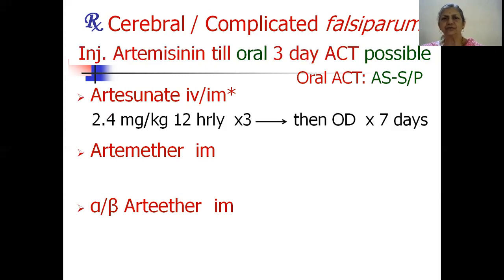So dosage regimen for artesunate, whether intravenous or intramuscular, is 2.4 milligrams per kilogram, 12 hourly. 3 such doses are given. And then the same dose is given once a day till up to 7 days or till oral consumption is possible, whatever is earlier. So as soon as the patient becomes capable of oral consumption, the injectable would be stopped and he would be given the 3-day oral ACT regimen.